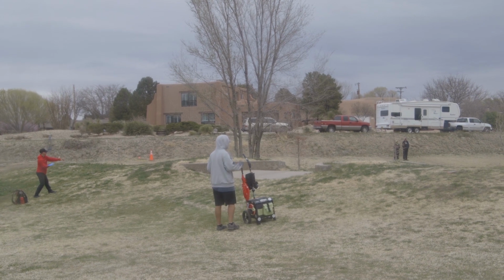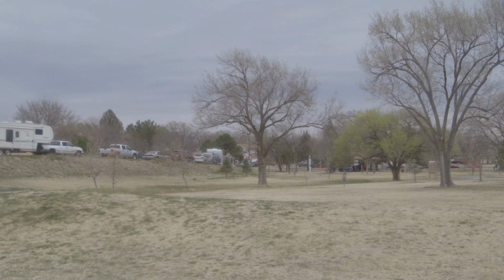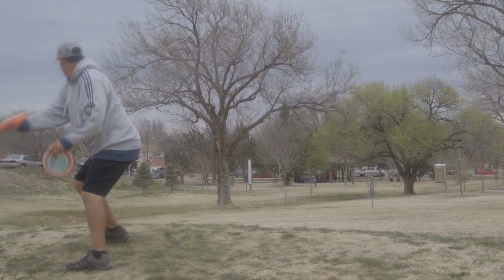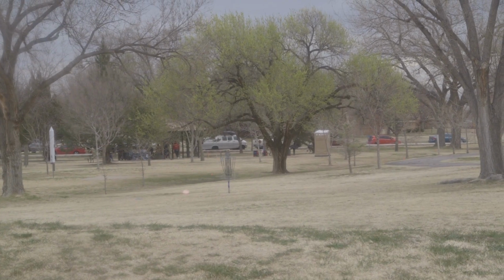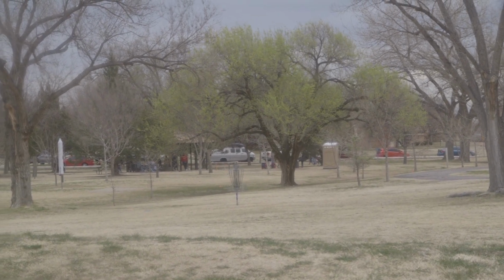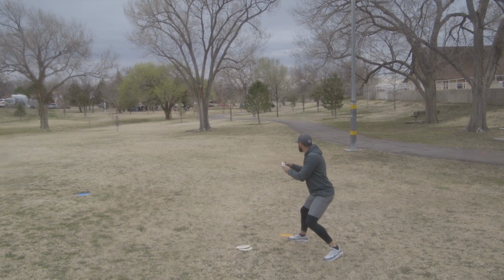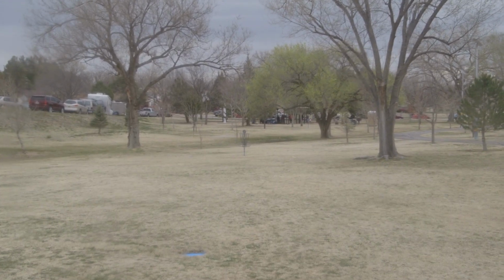That's going to be a drop in, and here's Austin to finish his round off. What a great round from Austin. He's sitting 14 down on the round right now. I believe 14 down through 19 holes. 15, I believe. Hey, I'll have to look at that. Okay, Cody with his up shot. What a drive. Great drive.